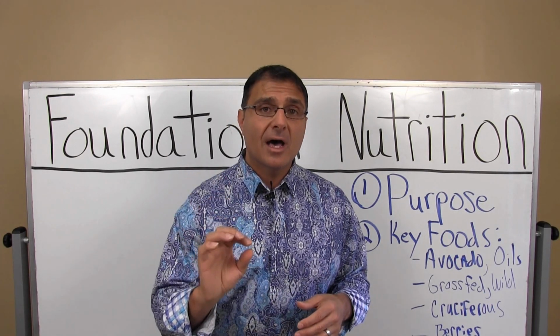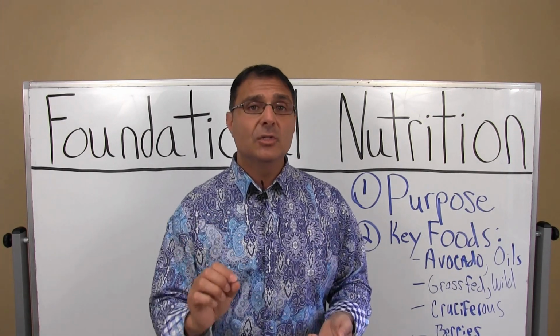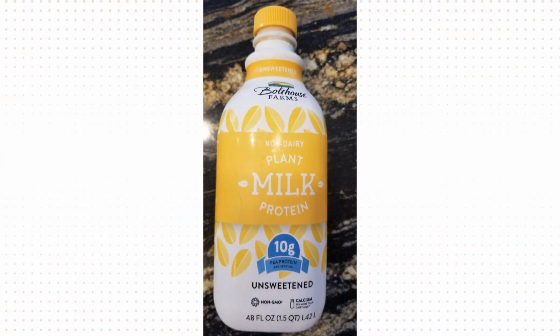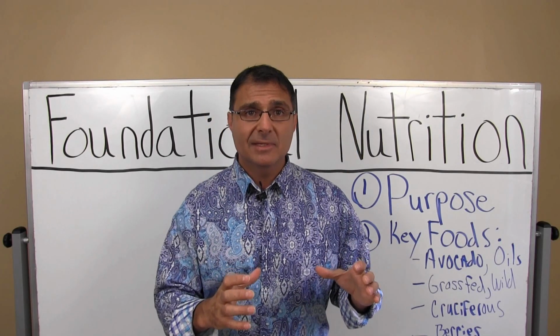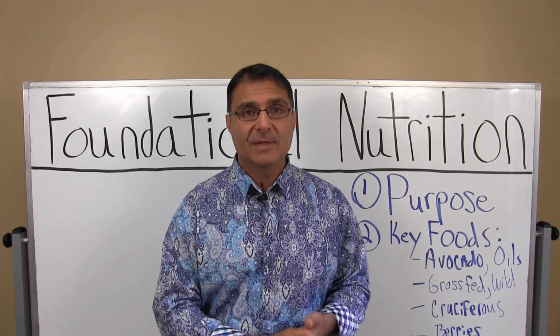You can also have unsweetened almond milk and unsweetened coconut milk. That's good. There's even a new milk. It comes from pea protein. It's Bolt House Farms. You got to get the unsweetened one. There's about 10 grams of pea protein in there. There's 0 grams of sugar. There's 1 gram of carbs. And there's about 450 milligrams of calcium in there and 110% of the USRDA of B12.